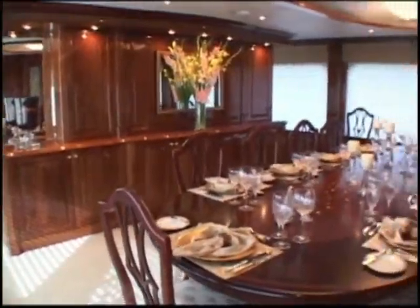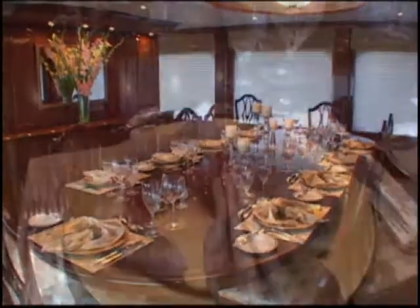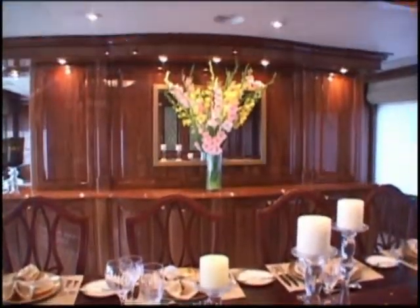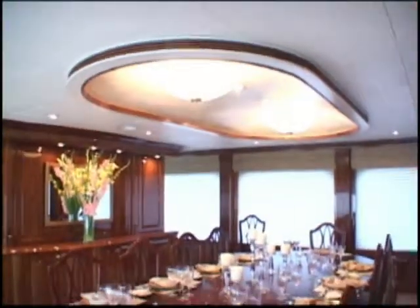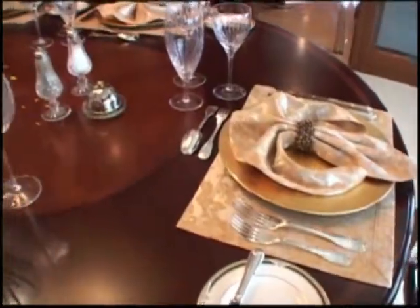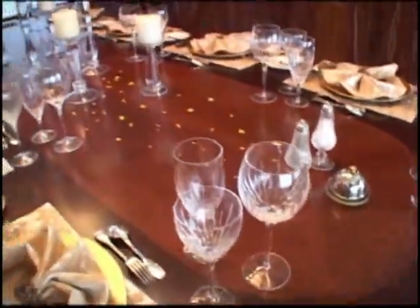Moving forward past the handsome cabinetry, we come to the dining salon. The formal table seats 12 and can be set for any occasion. Your personal chef will be happy to design a 5-star menu based upon your dining preferences.